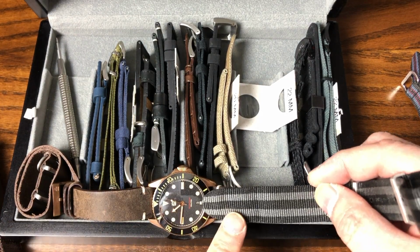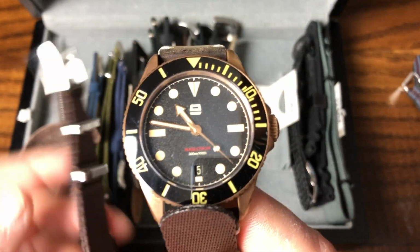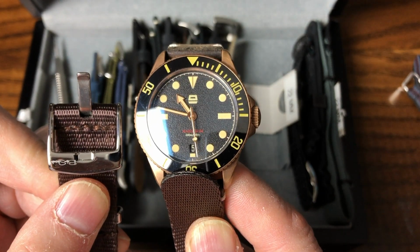Let me check this last one here. Now I'm going to go with this brown one. Even though the buckle is stainless steel, I still think it'll work nicely. That's my choice.